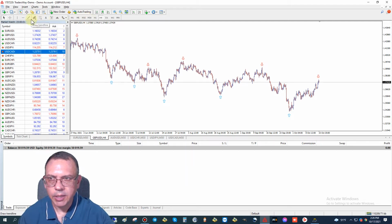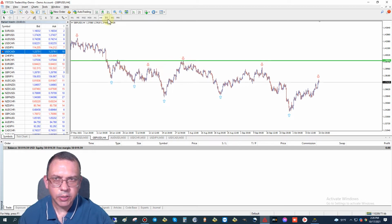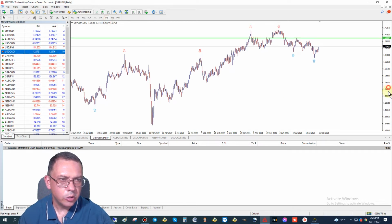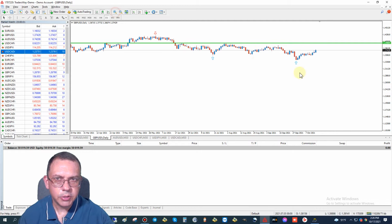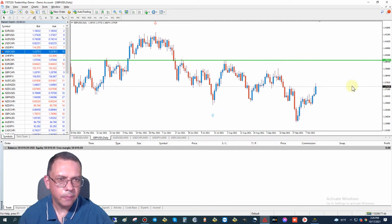We have a resistance here. Let me mark this one. We have a resistance right there. If I go back to the daily chart, you can see that resistance right there. Let me zoom in a little bit so you can see this a little clearer. See that resistance right here?